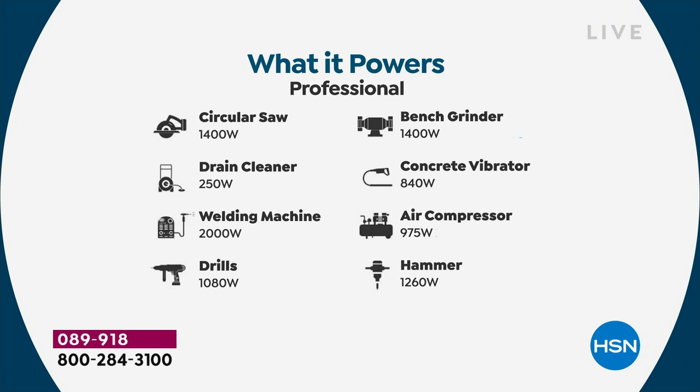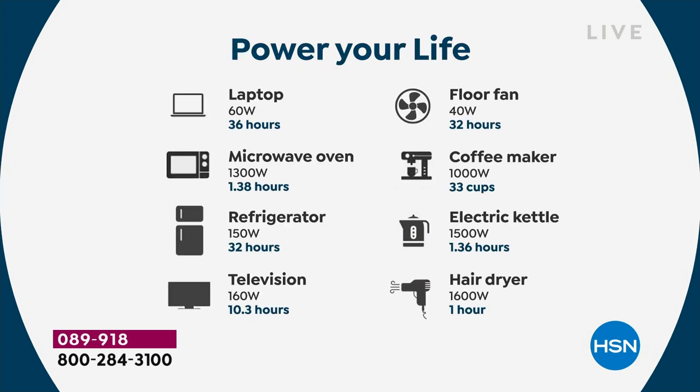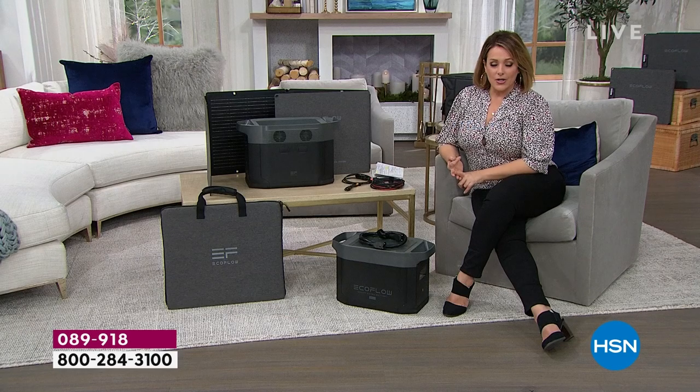And once again, if you're a professional, it will even power your tools. A lot of you take this with you. If you're a contractor, if you're a roofing expert, it will power pretty much all of your devices. Fastest recharge rate in the industry. You can power it up again with a solar panel, plugging it into a wall, or using your car charger.